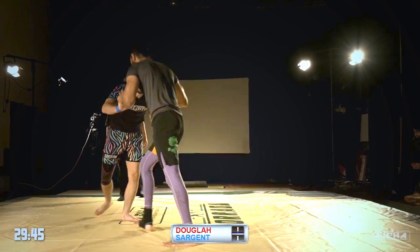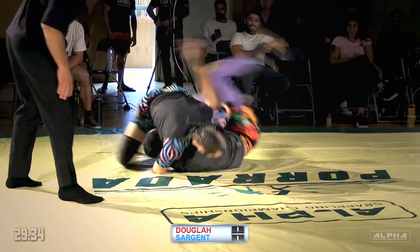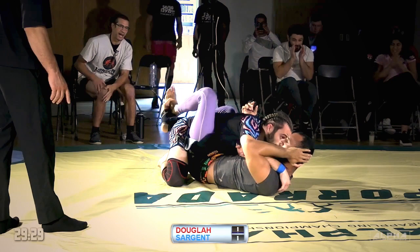He shoots in. He's got a deep single. Nice single. He jumps over for the guard pass, but oh, nice guillotine. He's got it deep. Mo's got a nice deep guillotine. And oh, good strikes there by Mo, mixing it up from the guillotine to strikes.